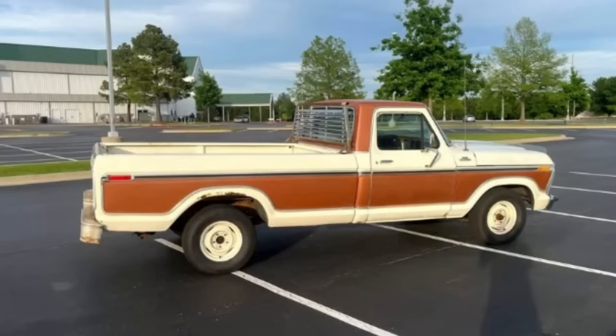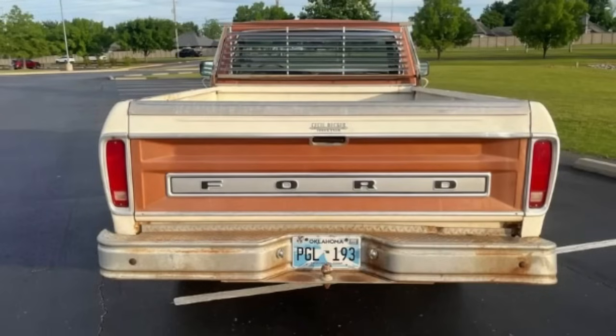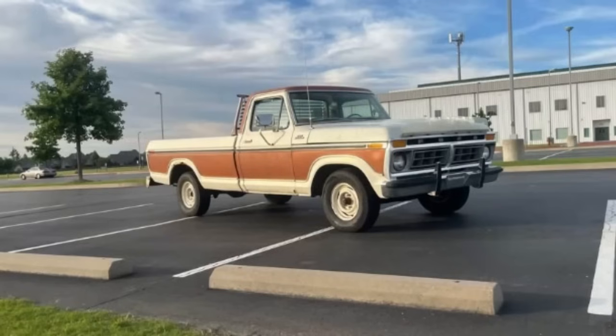Step inside, and you'll find it clean, functional, and nostalgic. Brand new floor mats protect the classic interior, while a new battery and new air filter ensure this truck fires right up every single time. Everything about this build suggests thoughtful ownership. Someone who didn't just want it to run, but wanted it to run right.